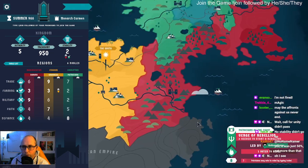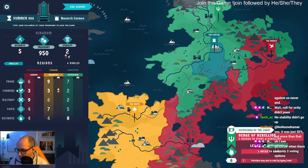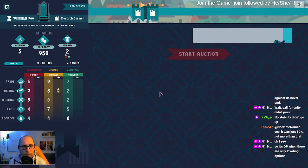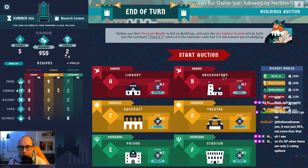This has worked wonderfully. Right, we're entering another season. Phaser, if you want to rebel, now is your chance. Nope. Okay, we carry on. Right, starting an auction for the next thing. So get your funding ready. Have a think about what you want here.